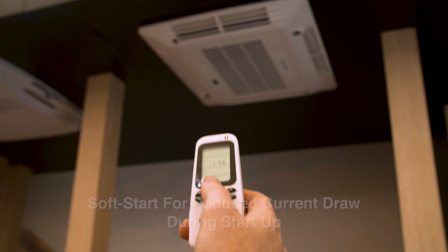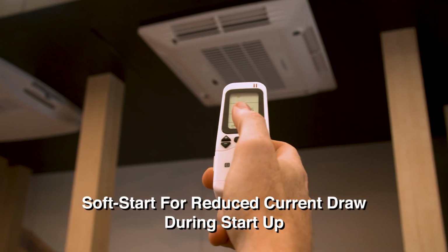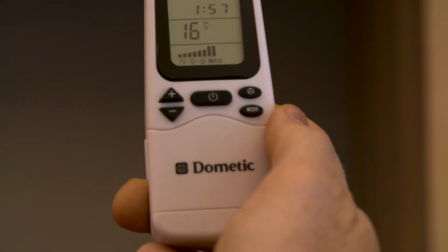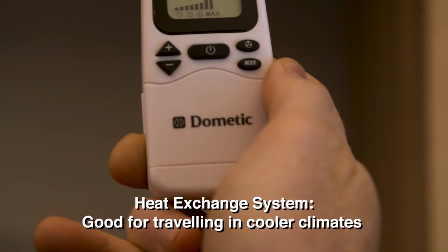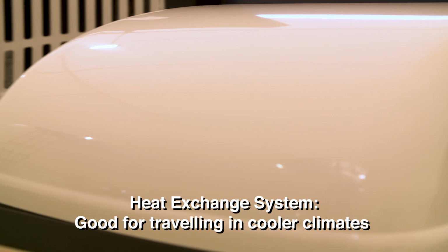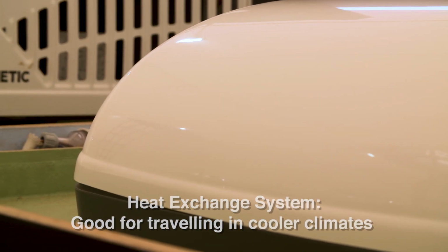Looking at the distinctive technical features of the Freshjet 2200, you will see that it comes with an innovative soft start feature, which is ideal for situations such as running the aircon from a generator or where power current supply is restricted. This model actually uses a heat exchange system as opposed to a reverse cycle compressor and is consequently very effective when operating in cooler climates.